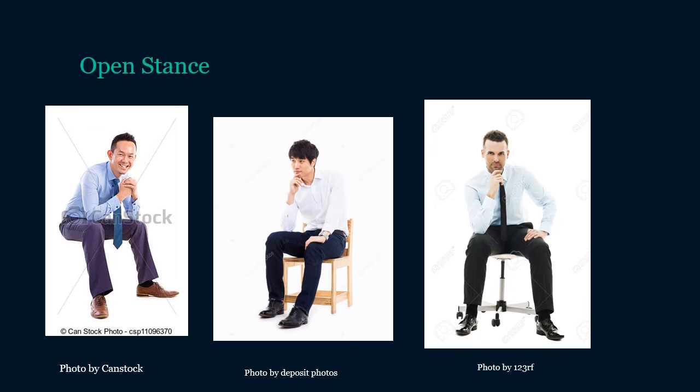He's not crossing his arms. Now with the second one, the thinker pose up top, he's got his hand on his leg. He's confident in what he's talking about, or he's just processing what he's saying, just like the one on the right. Pretty much the exact same pose. So sometimes we do that, and sometimes the people we're talking to do that.